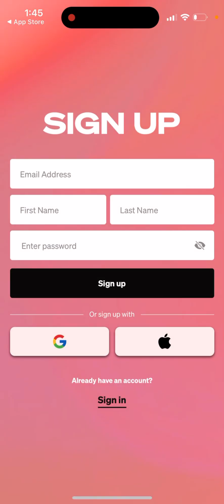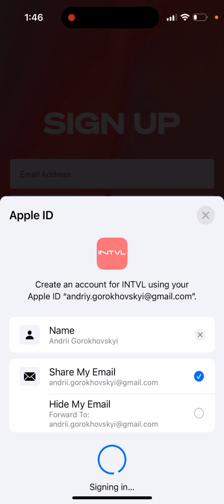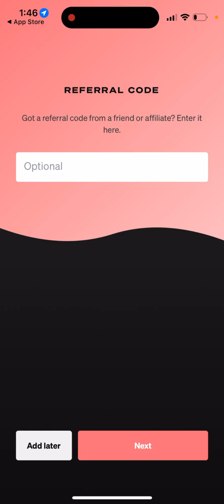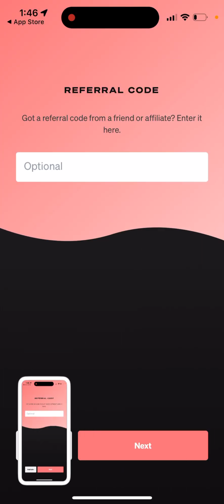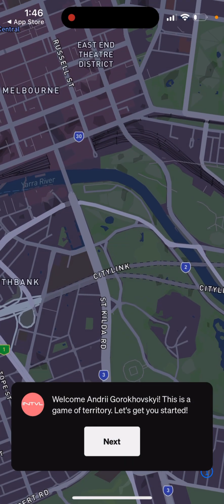So here's just, let's take a look. I don't know whether it's available. And then you can see a referral code. I don't have it. So if you have a referral code, feel free to add it in here. And then just add later.